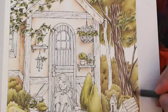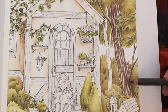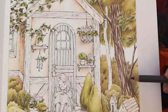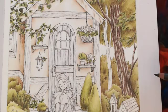I don't know how I like this tree yet. I don't think he's the best yet. This right here, this I'm digging. And I dig this branch right here. The rest of it, it's still kind of in the icky phase.